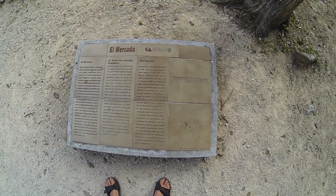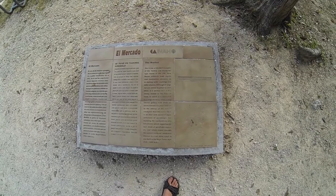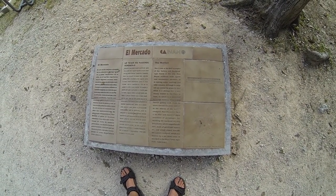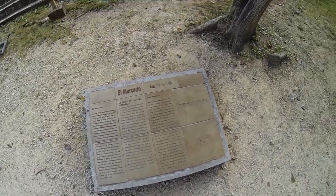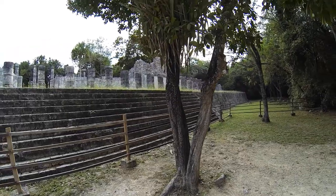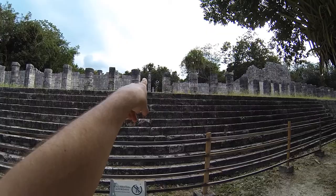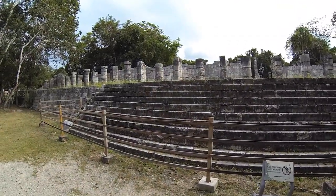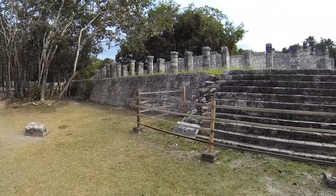This place is known as the Market. It says it's one of the best examples of the gallery and courtyard type found at this site. Here, Mayan architects made significant construction advances, making wider vaultings and taller columns. And you can see the taller columns, they're over there, as opposed to the more short ones we've seen that are kind of here, and where we just came from over there.